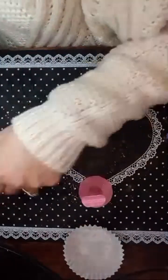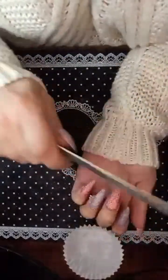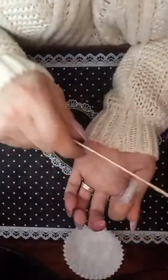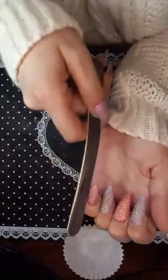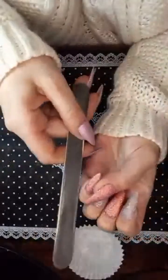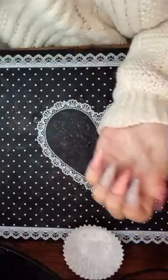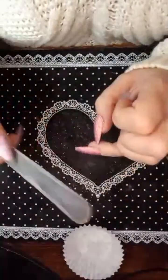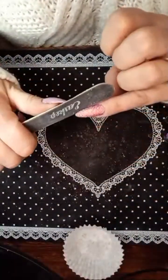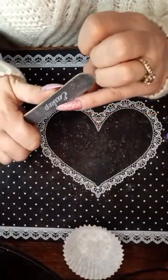I think we should be ready to start filing. The way you can tell is just by taking a nail file and tapping it on your nails. And if you hear that clacking sound, you're good to go. If you don't hear that and you hear kind of like an empty sound, and not even empty, that's the wrong word, almost like a thud, and not a clack, that means they're not ready. So just give them a solid 2 minutes and you're good.